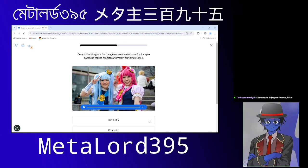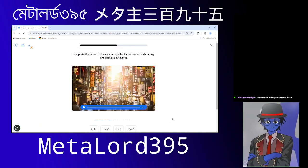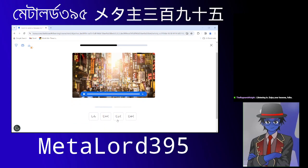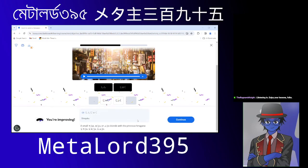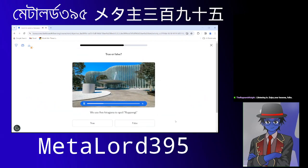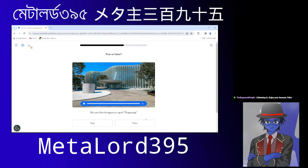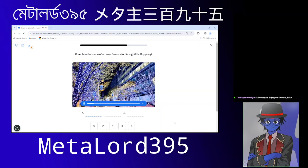Harajuku. Ooh, nice cosplays. Shinjuku. Kichijouji. Roppongi. Do we use five hiragana to spell Roppongi? Let's see. Yeah, yes, we do. Roppongi.